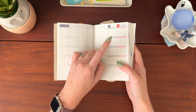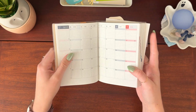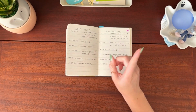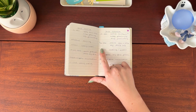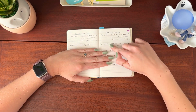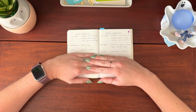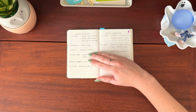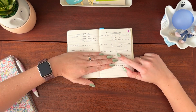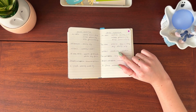I'm gonna do my line a day in here instead of how I'm doing it in my A5 Hone. So I'll have a little bit less room to do the line a day in the A6, but I think it'll be okay. So that's what I'm doing for my daily log for next year. And then after that is a Weeks. Right now I'm currently using the Weeks as a reading and media journal, and if it works, I'm going to do the same exact thing next year. So no change going over to next year.